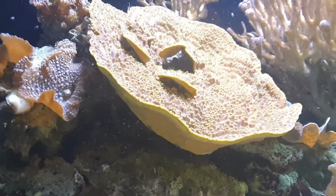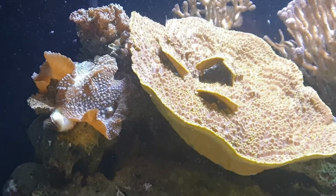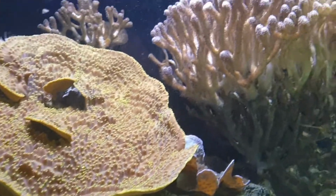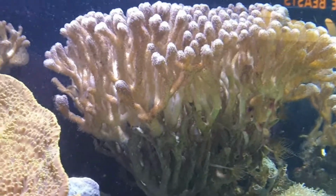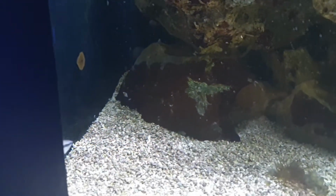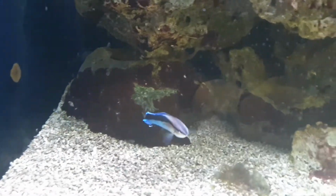And under the sea, gorgeousness continues with corals and different types of tank fish. And there's also, we've seen one before in a previous tank, a little blue streak cleaner.